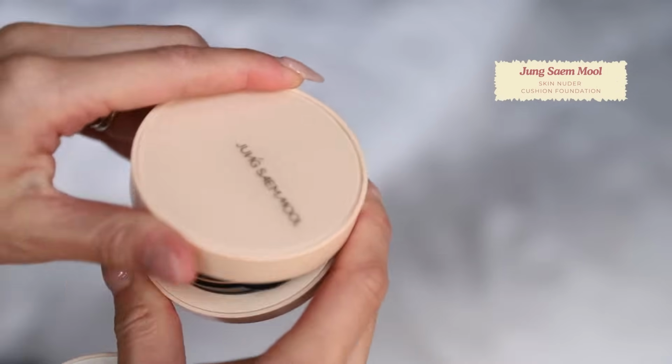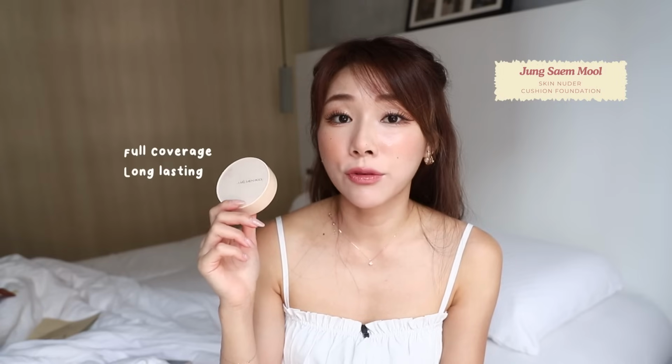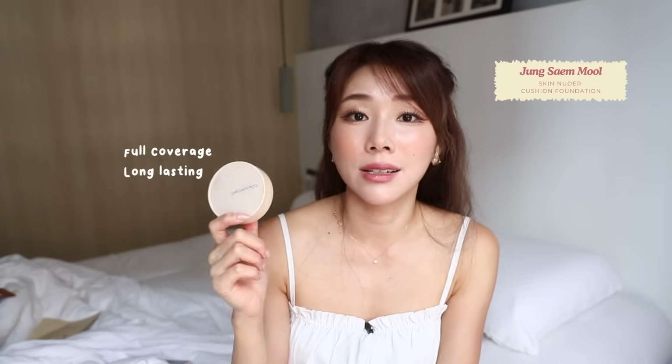Honestly, I love that they have this little area here for you to be dabbing off the excess so that the coverage is always even, the application is always even. The trick is to go in light layers, you know, so that you don't cake up the area too much and you just have the most natural skin base, okay, that makes you look naturally flawless. So the Skin Nuder Cover Layer Cushion, this particular one is the most full coverage one out of the range, and it lasts the longest for me, which is why I like it. I'm a full coverage girly.